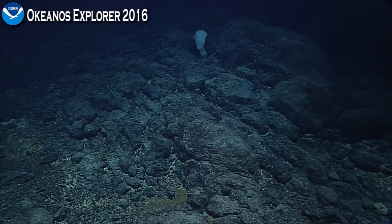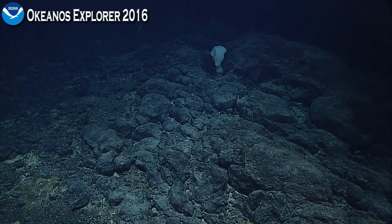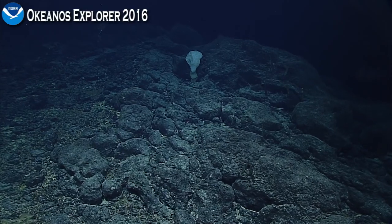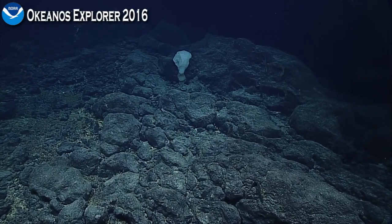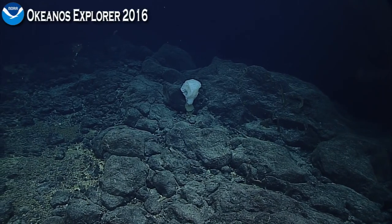I wonder what's up in the distance behind that sponge. I think a slightly dead sponge. A slightly dead sponge. Yeah. Not dying. I mean, some of it looks slightly white. Dead. Okay, so a very dead sponge with some commensals.